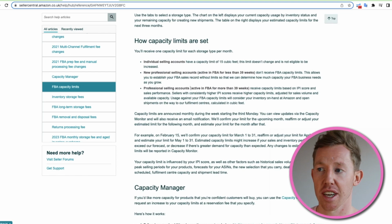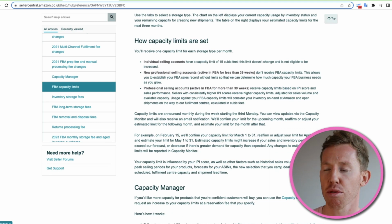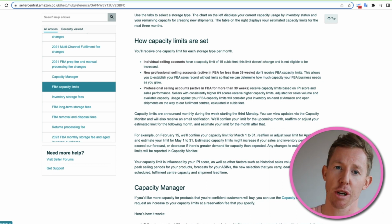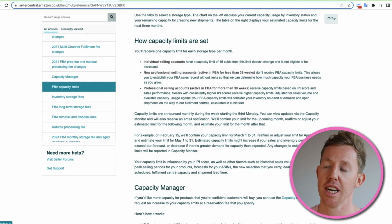Now, after the 39 weeks, they're going to give you an IPI score. And this is probably going to be tracked the whole way through, so be careful not to abuse this. The way they used to do it was once a week, your IPI score would change, and that would determine your capacity limits at Amazon. They often get tighter in Q4. You have to really fire through some good sales velocity and then they'll get lifted.